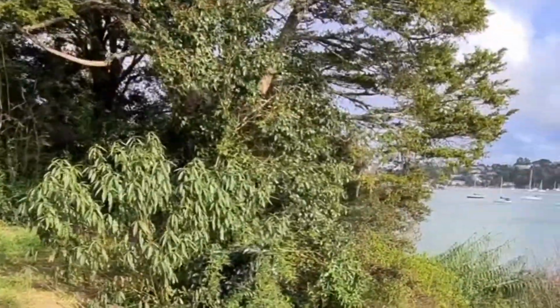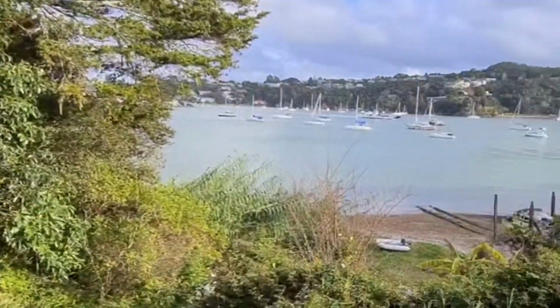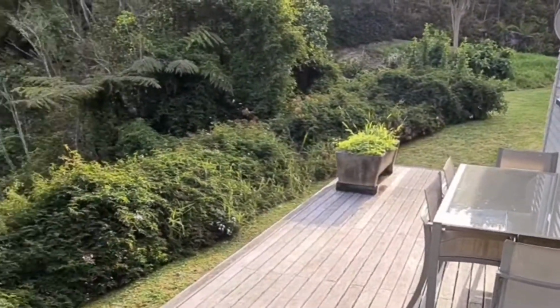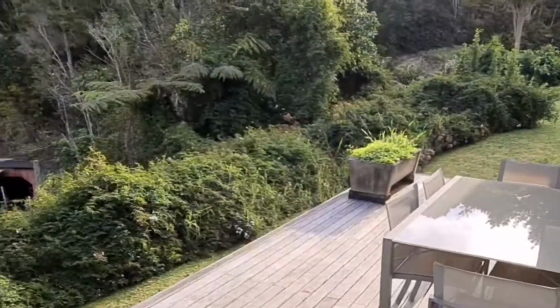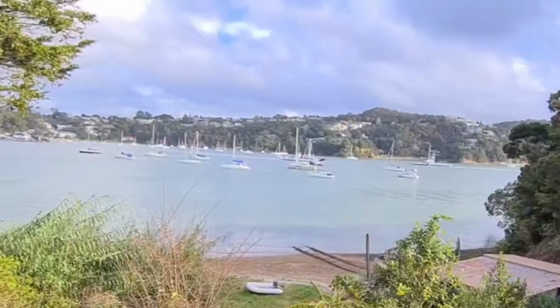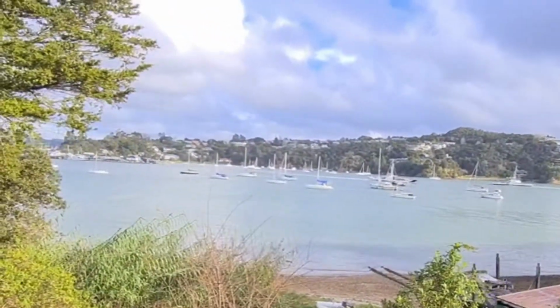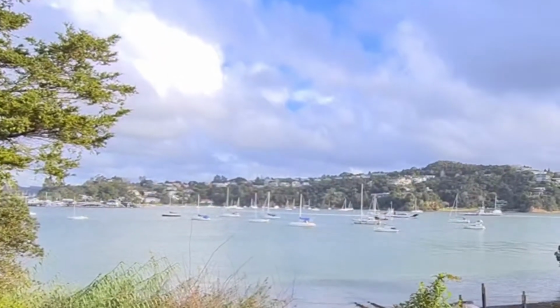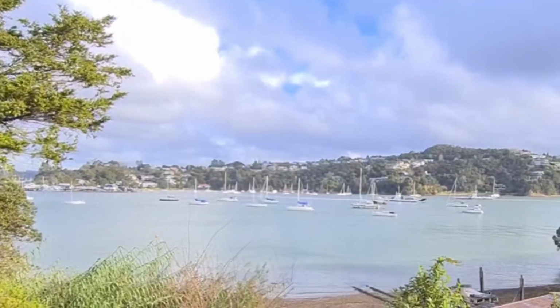Okay, I just thought I'd bring you out onto the deck. It's quite a decent size. Great for entertaining. You set up the barbecue at the front there. And that's what we've got in front of us, the view looking back towards Opua. There's the old car ferry going backwards and forwards doing its thing. The yachts sail up and down there, and various boats.